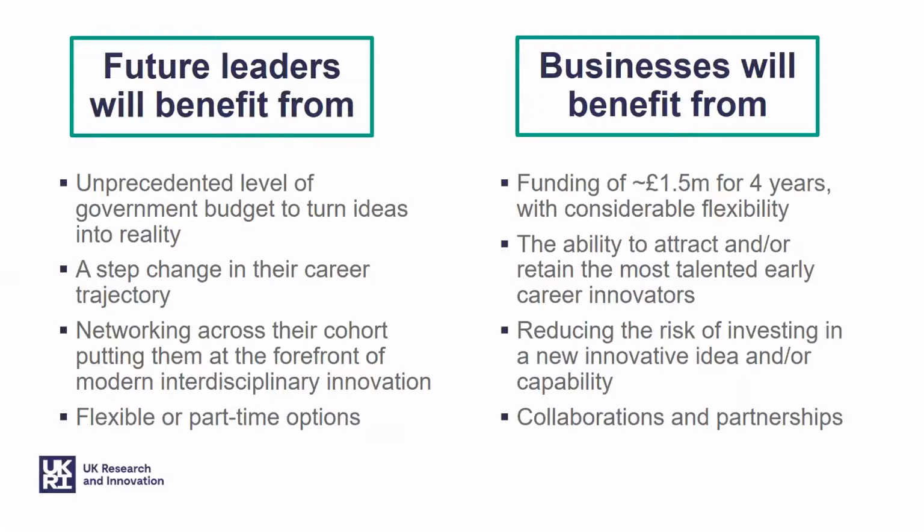So what will the future leader, this individual that the application is centred around, how will they benefit from the scheme? Well, unprecedented levels of government budget to turn ideas into reality. And this really is a high level of government budget for a scheme that centres around an individual. It offers them a chance to demonstrate and have a real step change in their career trajectory. It offers networking across the cohort, putting them at the forefront of modern interdisciplinary innovation. And like I said before, there are flexible and part-time options. So you can manage this around other usual business activities or any kind of part-time caring responsibilities. You don't have to work on this fellowship 100% of the time.